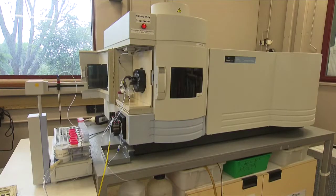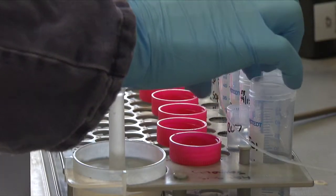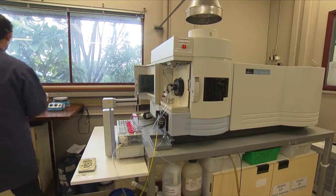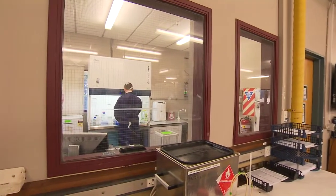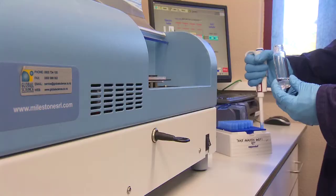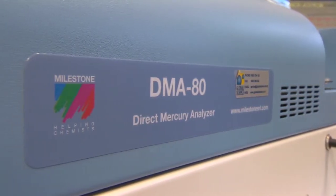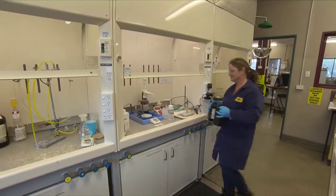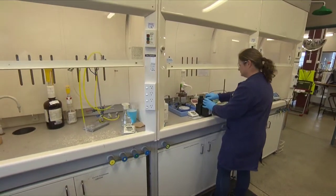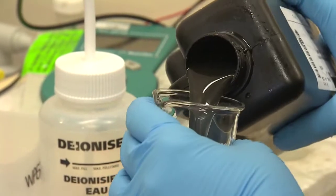The ICP can quantify over 70 elements to trace level concentrations in both aqueous and hydrocarbon samples. We have a segregated room for mercury testing, which enables us to measure ultra-trace levels of mercury in gas, liquid and solid sample types. In our environmental lab, we carry out a wide range of water testing for regulatory consent purposes and process and production water from a variety of industries.